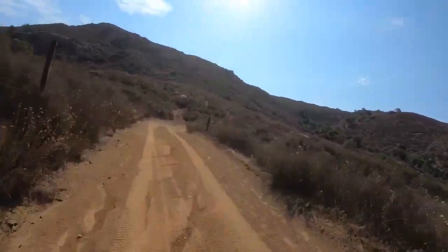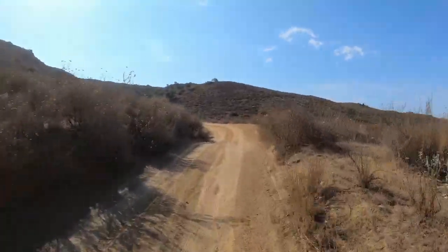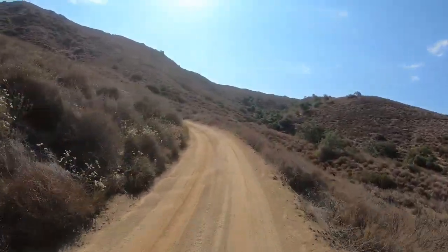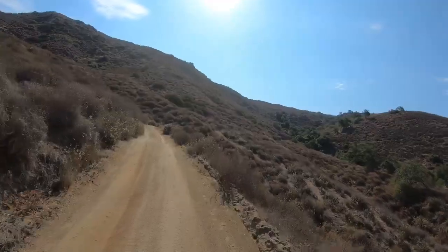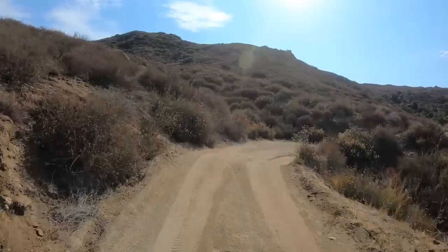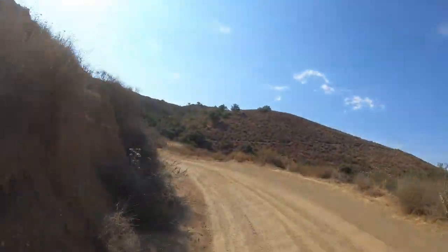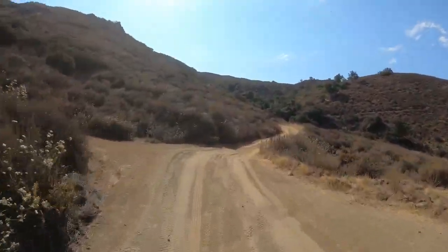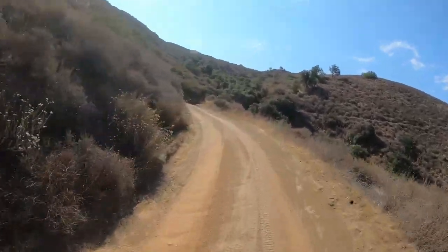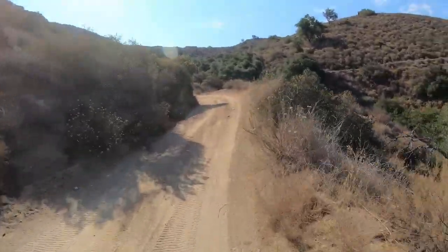This road leads to the top. The locals call it the glider port. It's also called the Pines. And this is basically just a fire road, but it has so much different terrain. It gives you all the riding variations that you want. It's got rocks, roots, fire road, soft sand, loose sand, powder.